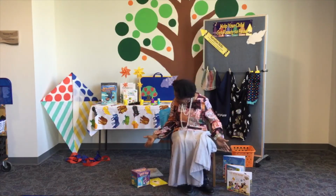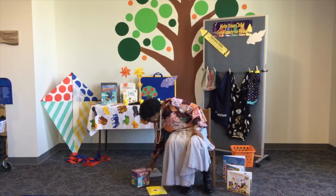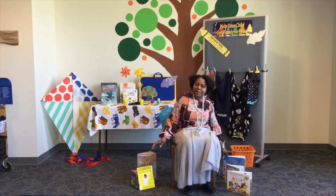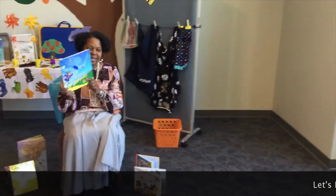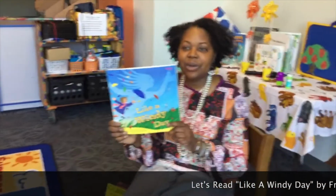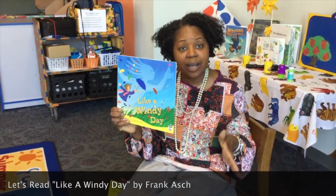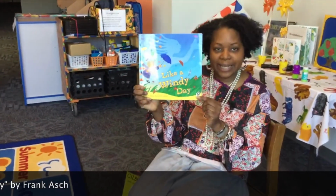I have so many stories, I didn't know what to choose, and I'm so confused, but let's see which one am I going to pick first. I think I am going to pick Like a Windy Day, okay? Frank and Devin Ash wrote this book. And this book is super fun. And you know what? Our skill set today is narrative skills. We want to learn how to tell a story and what comes next. Okay, but we'll talk about that in a few minutes. Like a Windy Day.